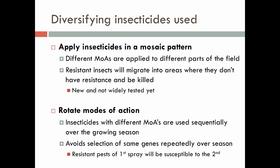And the idea is, again, if you do this before you have resistance problems, you're not just going to be selecting for super resistant bugs. Hopefully you'll actually be controlling the resistance and slowing it down.